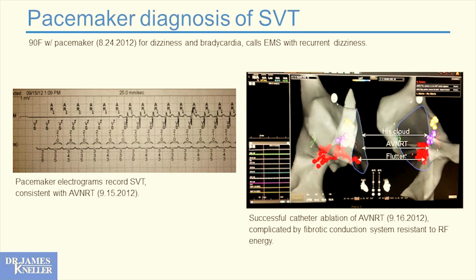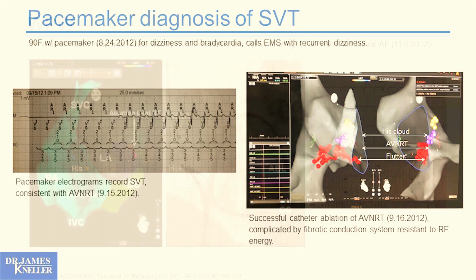And here's an elderly lady who was 90 and had a pacemaker. Her pacemaker showed us that rhythm, and it was in fact that rhythm causing her concerning symptoms, not the slow heart rate. Based on the data the pacemaker gave us, we could ablate her, and she did much better. We do young people.